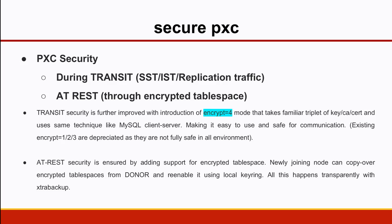And then the second aspect is at rest, or basically in MySQL 5.7 they introduced encrypted table space. Well, it was good. You have a single node where you can actually have encrypted table space. Perfect. But what if you have another node which is joining in, and you move that encrypted table space to another node? That node says that I can't read it because my key is different. Node 1 key is different and node 2 key is different. In MySQL terminology, it's called keyring. But we did manage through a product called Percona XtraBackup to re-encrypt this complete table space.